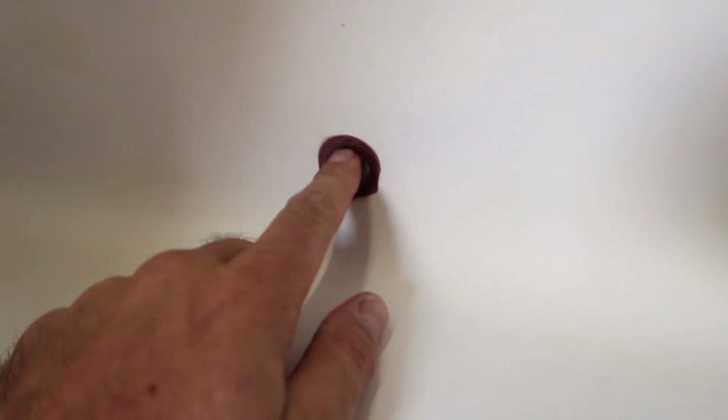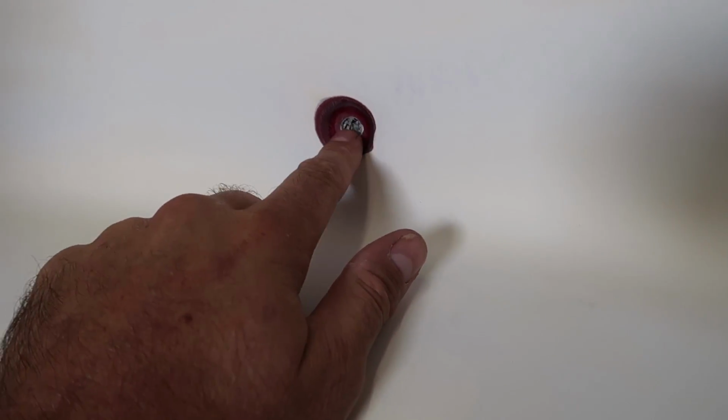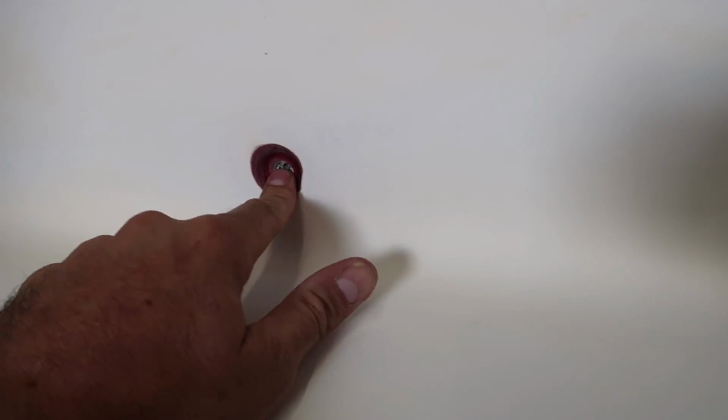Also gonna have them drill out the hole for the key. This was not drilled out previously, and I do have a functioning keyhole that I want to be able to access. So they're gonna drill that out the rest of the way before they do final body work.